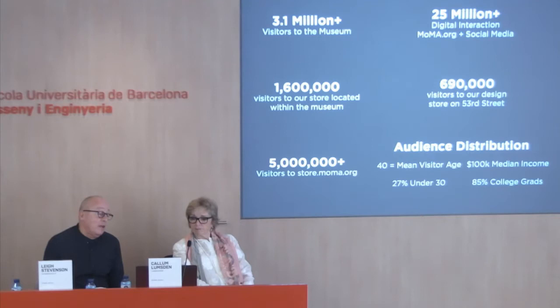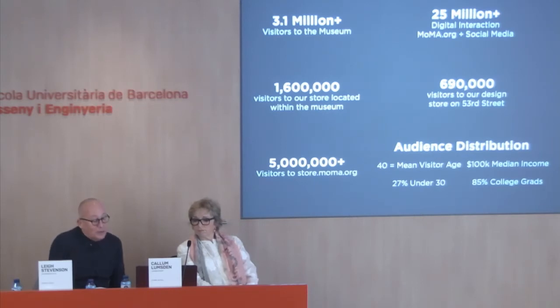And these are some of their statistics. They have 3.1 million plus visitors to the museum. There's a 25 million plus digital interaction. There are 1.5 million visitors to their store, which is the one within the museum. 400,000 come to their Soho store. They have 1 million transactions per year over all retail channels. And they're claiming 5 million visitors to their website. So they're really something, and they are seen as the market leaders.